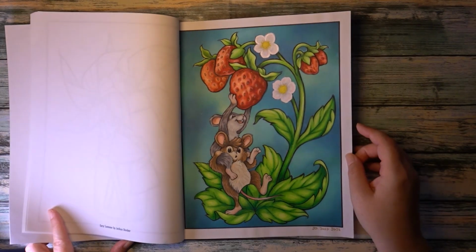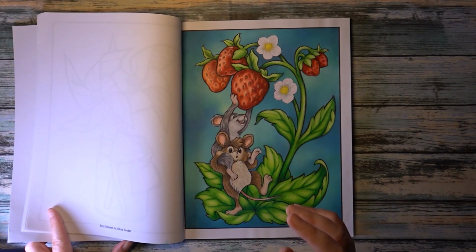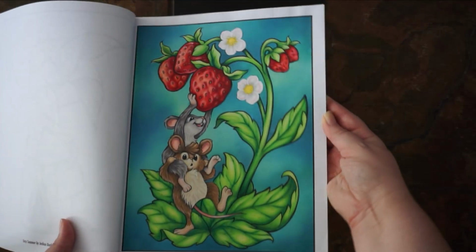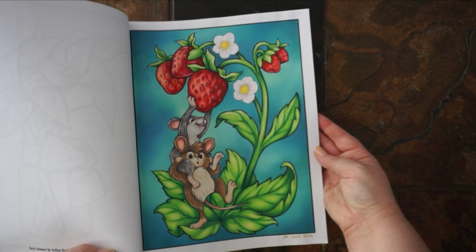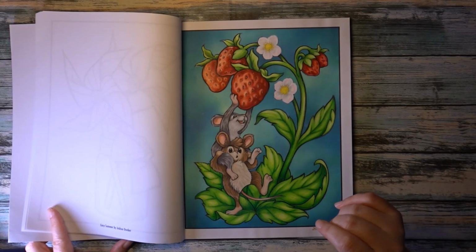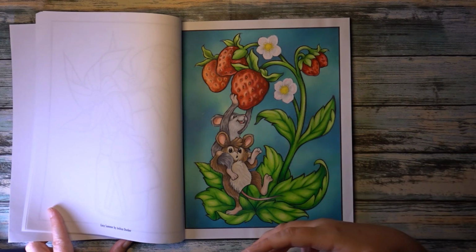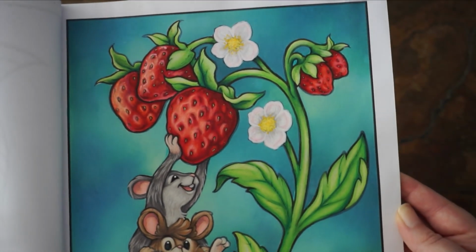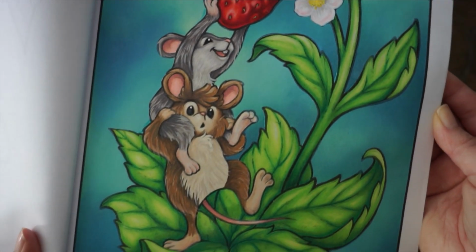And you know what I like about it is that we have some bigger items which are very good if you want to practice a specific topic. For example, I really wanted to focus on how the strawberries look, to get the lighting right and the texture. And if you have a bigger illustration, it is of course better to focus on a specific topic. And so I really like these easy books here.